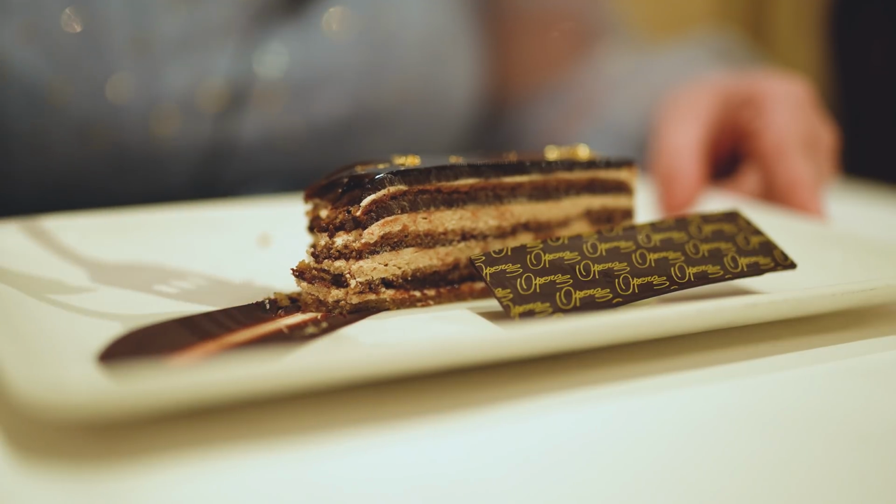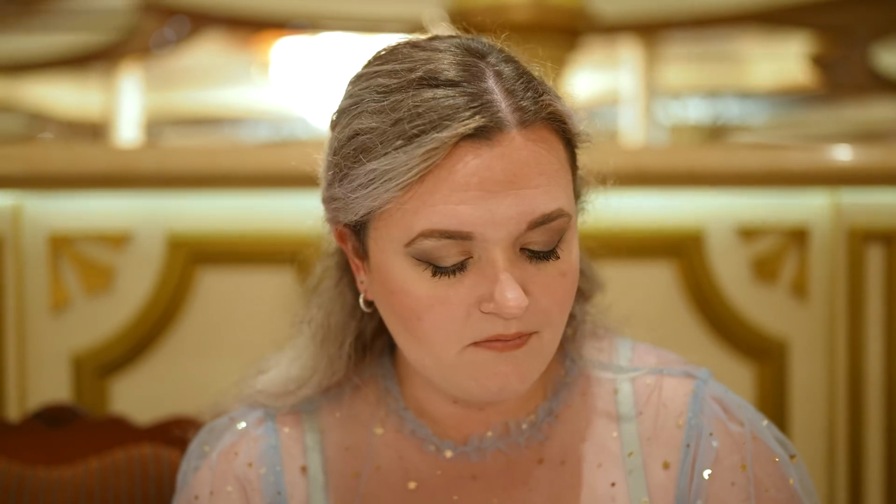This is absolutely amazing. I love the chocolate ganache and the buttercream in there, and that coffee liqueur flavor just comes through a little bit. Absolutely wonderful. This was a perfect first dinner of our cruise.